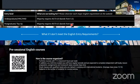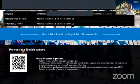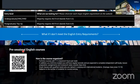And what if you don't meet the entry requirement above? Then we have pre-sessional English courses that are available for international students. For courses that are 5 to 10 weeks long, you can have combined classes as well. You can study English in the UK first for 5 to 10 weeks, and then complete your official program, which may be year 3 of undergraduate or the final year of undergraduate. So it totally depends on your English background, but we have some options available for you if you don't meet the English entry requirement.